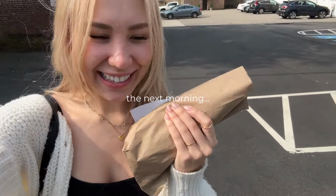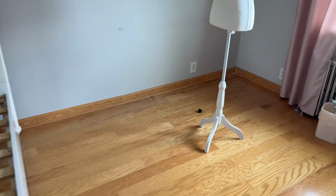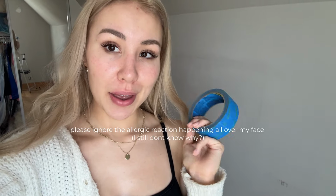Good morning. I have a breakfast burrito. I'm so excited and I'm gonna start painting. I have to tape everything up, so I need my fuel today. So yesterday we moved out all of the furniture from the room and we put it into storage. And today I'm going to be taping everything up and we're gonna start painting.